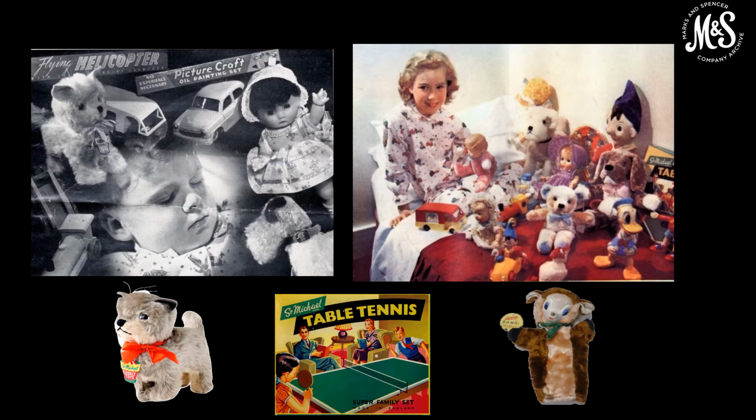In the 1950s, our advertising team encouraged customers to think of the toys that their child would be dreaming of. We have one of the toy kittens in our collection. As you can see, we were also offering a growing range of licensed brand name toys in the 1950s. You can probably spot Disney's Donald Duck, as well as Enid Blyton's Noddy.